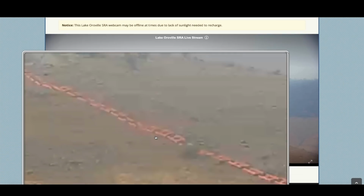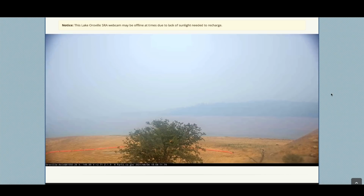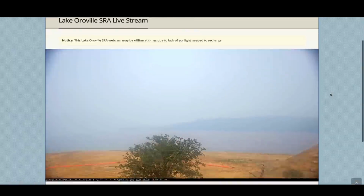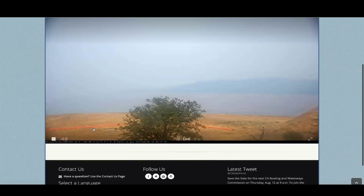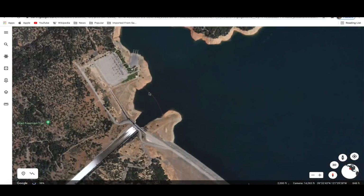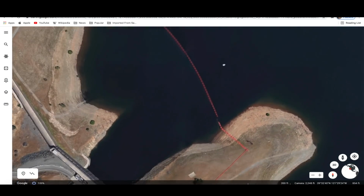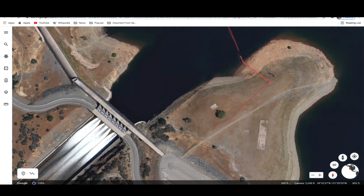Here's these orange barricades that I was showing you guys at the beginning of the video on Google Earth. You can see them here at this webcam, and this is over at the Oroville Dam. This is at the spillway, looking around in different directions. And there's that orange floating barricade that you saw at the beginning of the video right here on Google Earth. And that's around 875, about 900 feet from the spillway right back here.